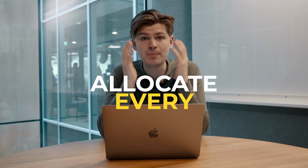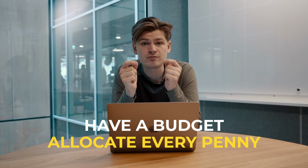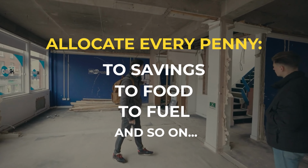The next tip that I want to mention is allocate every last penny. There's a guy called Dave Ramsey in the US. Now, I don't necessarily agree with everything he has to say, particularly when it comes to investing. But when it comes to saving, his tips are really, really helpful. One of the things he says is to have that budget and to allocate every last penny, okay? So you start by investing into your savings, okay? Then you start by allocating money to your food budget every single month, and you keep within a budget and you keep it as strict and as tight as possible, but you allocate every last penny.